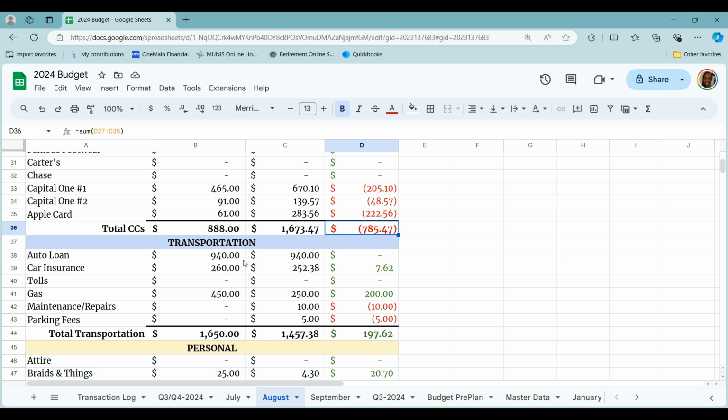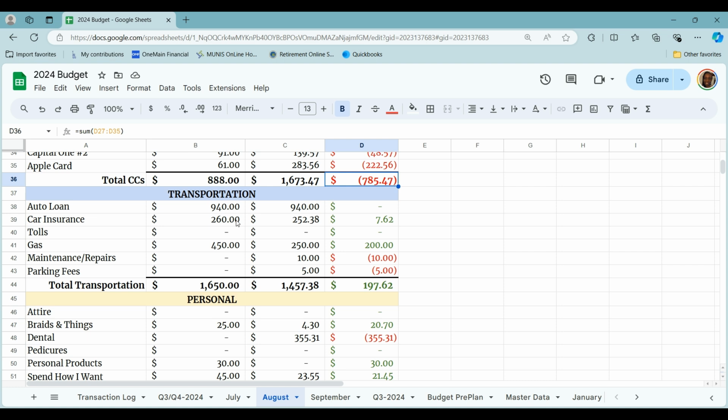Auto loan was budgeted at $940, and that's what we spent. Car insurance budgeted $260, spent $252.38. Gas, we budgeted $450 because I anticipated driving a lot more, because even in the month of July I was way over budget. I didn't do as much as I hoped I was going to do in the month of August, so we only spent $250 on gas.